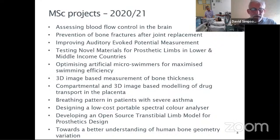There are projects on imaging. There are projects on microswimmers, or tiny robots, if you like, that might be used in future biomedical applications. There is analysis of breathing patterns. There's low-cost devices for a color spectrum analyzer, models of limbs and prosthetics. So there's a big range of projects that are available. These are the ones that the students chose. There's an even bigger range of projects that were available for them to choose from.